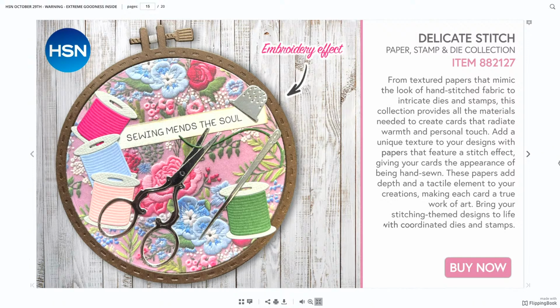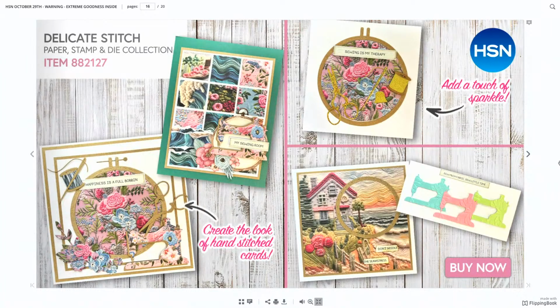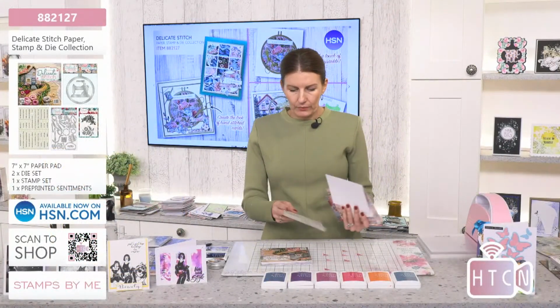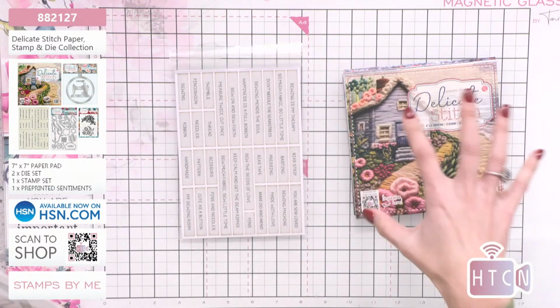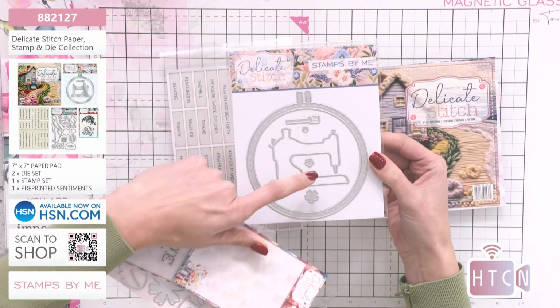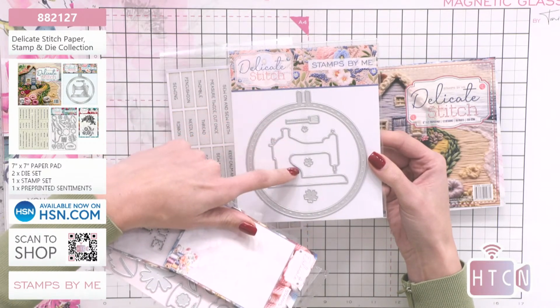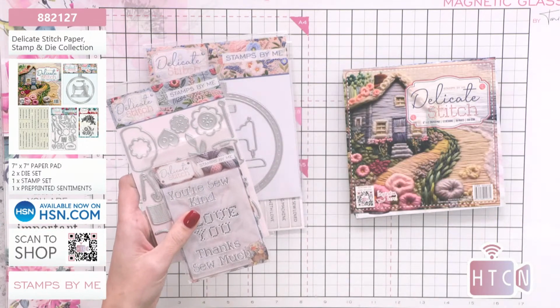So we have a paper collection. Again, this is value for money. You get so much in here, okay? You get stamps, you get dies, you get papers, just absolutely wonderful. And you can see all of the goodness in there as well. So let's have a quick peruse through what you get very quickly, as I've got so much to show you. We get some pre-printed words. You get the hoop with the lovely machine and then the delicate things to go in, so you could build a wooden hoop.